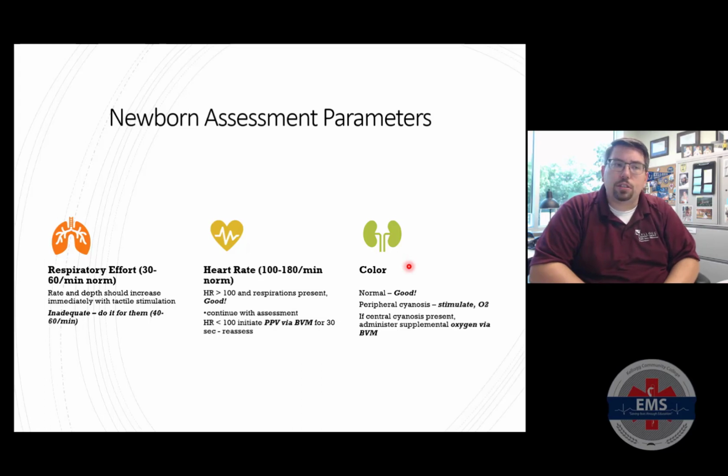Heart rate should be somewhere between a normal of 100 to 180 per minute. Heart rate greater than 100, I'm okay with it. Less than 100, I'm going to want to go ahead and consider positive pressure ventilation via bag valve mask for 30 seconds. Then I'll stop, then I'll reassess. If things are better, then I can discontinue some of that treatment. If not, I'll continue. The third component for assessment is color.